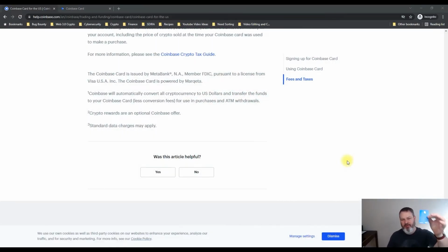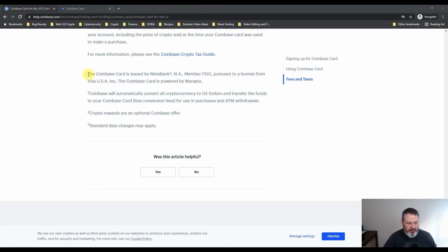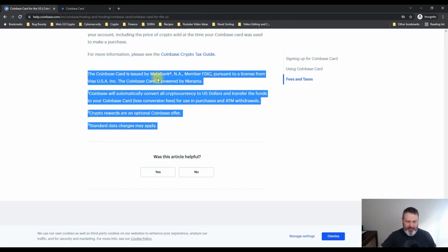So first I want to cover what this card is. It's a regular debit card just like any other. There's really nothing special about it that differentiates it, in the usability aspect, from any other debit card that you'd be used to. As you can see here, I'm on the FAQ page of the Coinbase card website. You can see here that it's issued by MetaBank North America, member FDIC, pursuant to a license from Visa, and the Coinbase card is powered by Marqeta. I don't know what any of those entities are except for Visa. It's been pretty transparent to me as a user so far, so nothing really much to talk about there.